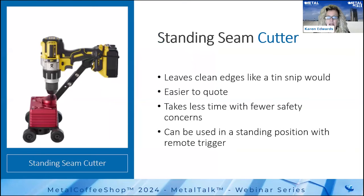All right. Our next tool, standing seam cutter. Similar, the drill attaches right to it. So to guide us through this tool. Okay, so our standing seam cutter is one that gets a lot of attention when we go to shows with it. The reason being, it cuts the seam completely off of the roof.